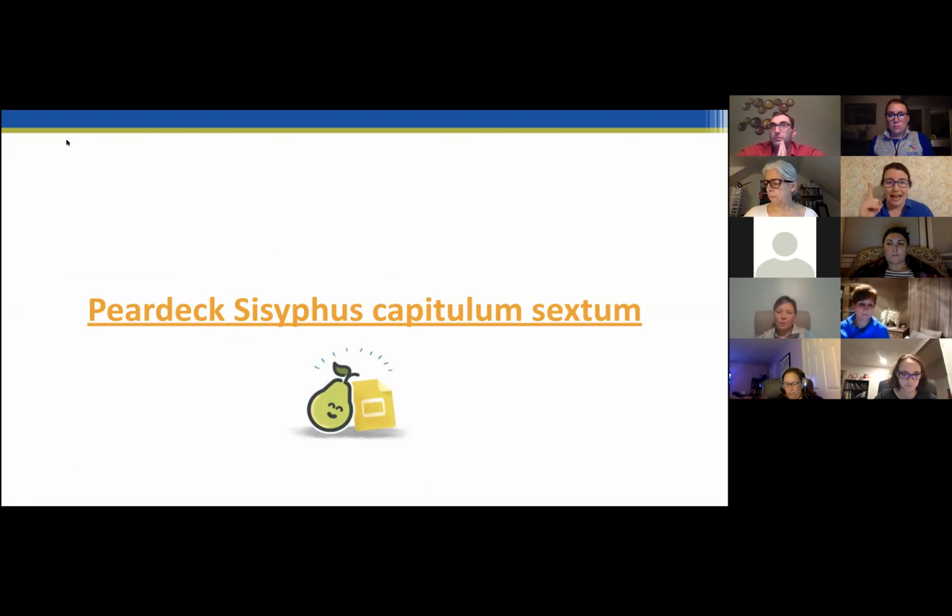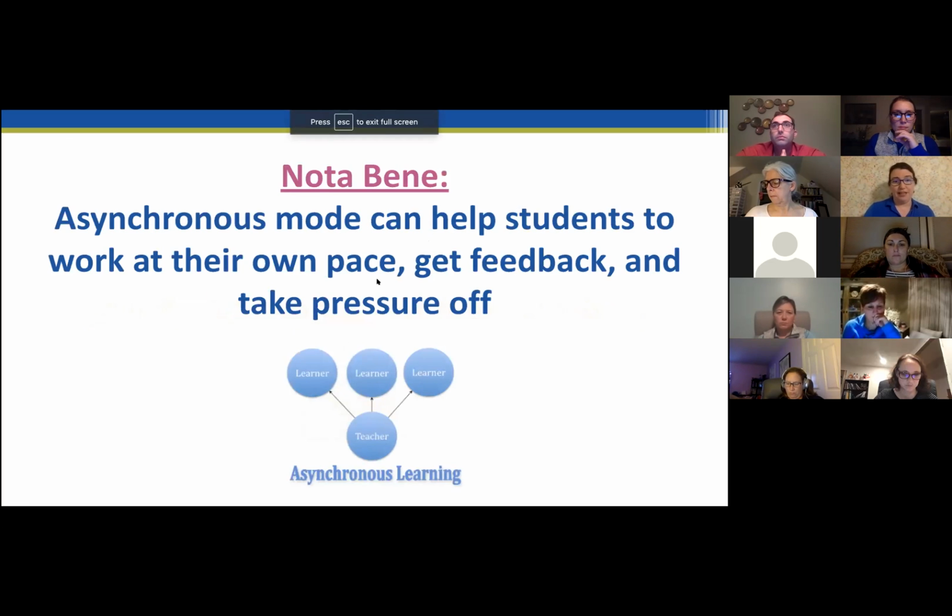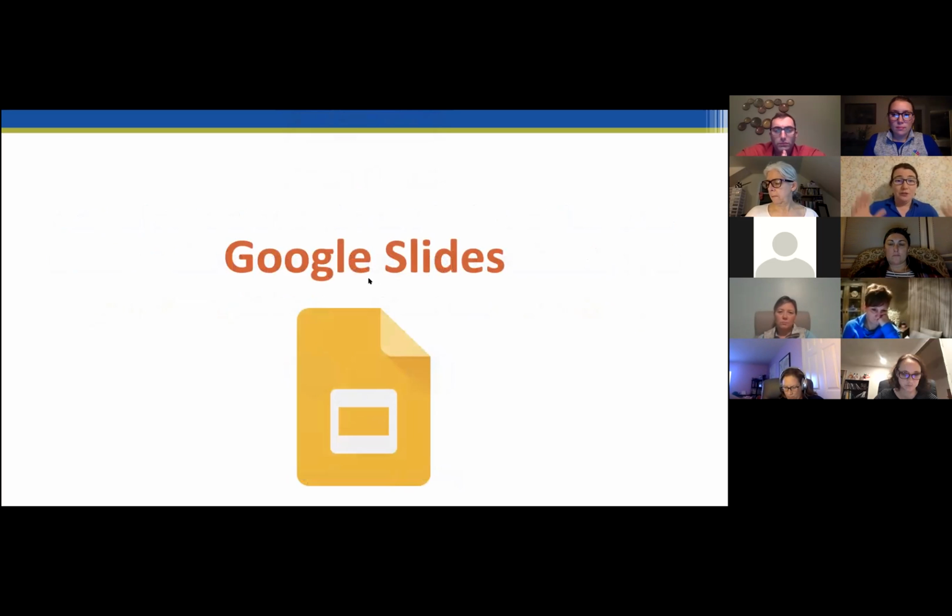And best of all, they added feedback. So if you see a student's behind or a student's having trouble with something, you can type feedback to them on Pear Deck. That's super helpful. Again, asynchronous mode can help students to work at their own pace, get feedback, and take some of that pressure off. Google Slides. I basically told you Google Slides are my favorite.